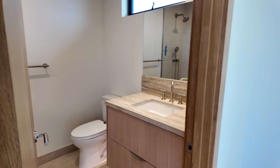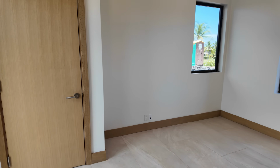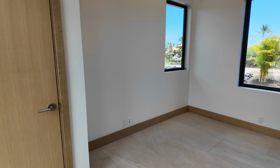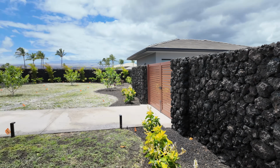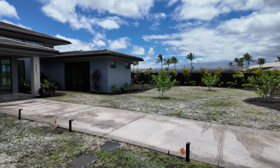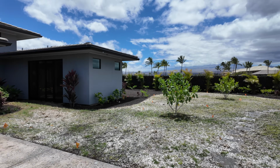I'll spin it around here real quick. Easily fit everything you need here. Just a lot of good flexibility. I can see some of the people who come here using this as a caretaker's quarter, or maybe if they have an assistant or a nanny who travels with them, it'd be a great space to put them up as well. So a lot of flexibility.